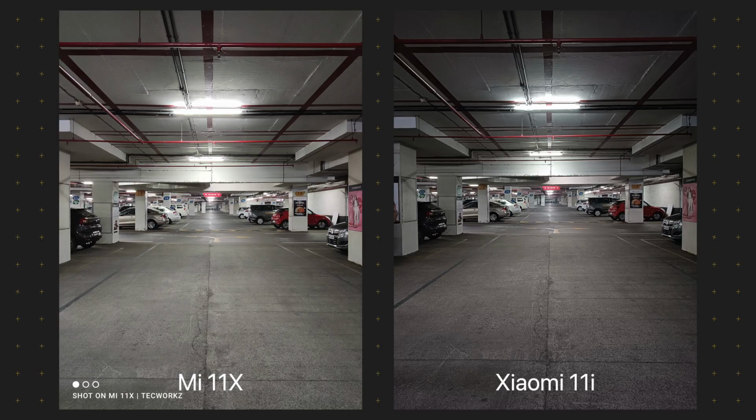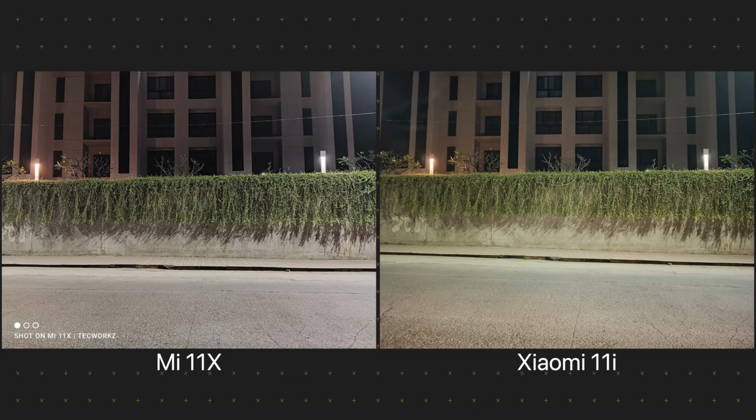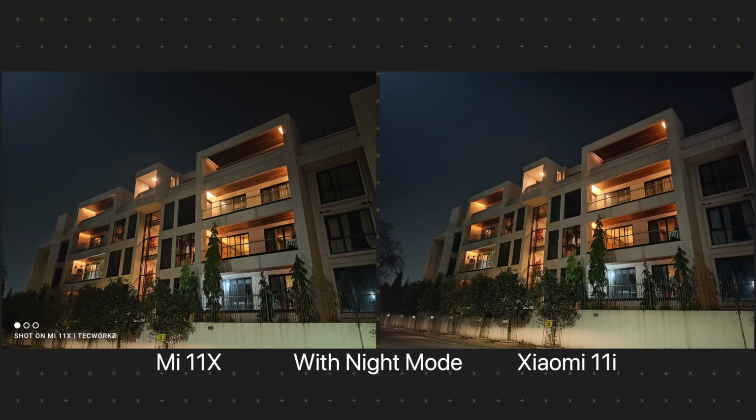As we move to even lower light, details in both their images go down and even more noise starts creeping in. You can turn on the night mode on both of them, but it doesn't make all that much difference. Yes, the images are a bit brighter, but it also introduces a lot of noise, and other than that, the night mode doesn't add or bring back any more details in these shots. None of them really stand out in these lighting conditions. But if I had to choose one, in some of these shots I prefer the colors from the Mi 11X and how it handles the exposure.